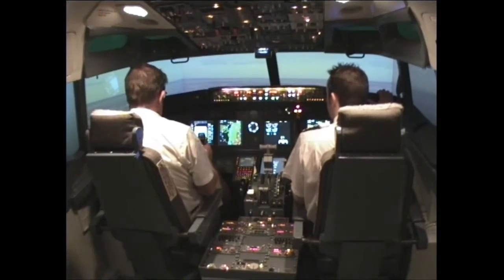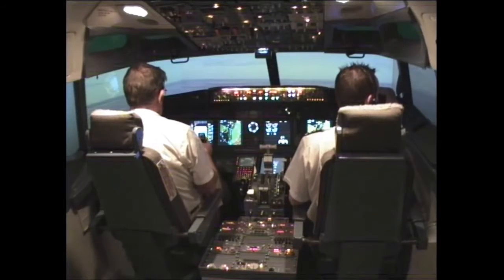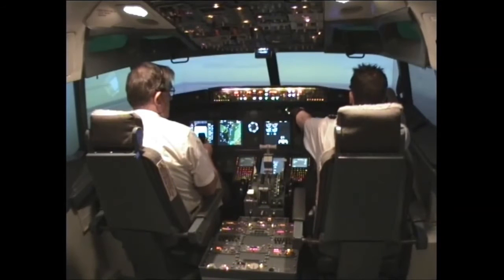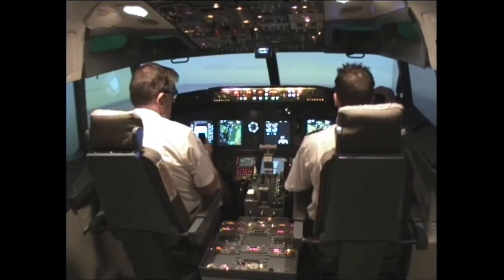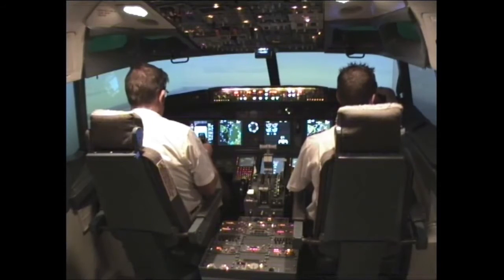And we're just passing through 1,000 feet. And landing gear is up and off. And just passing through 2,000 feet.